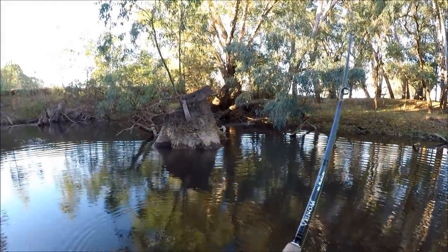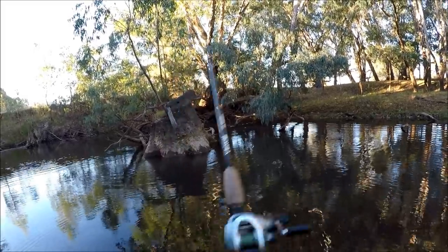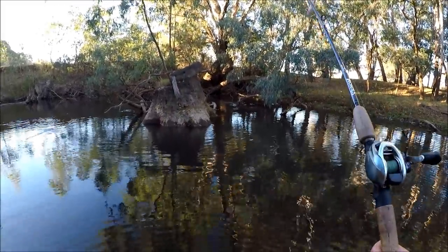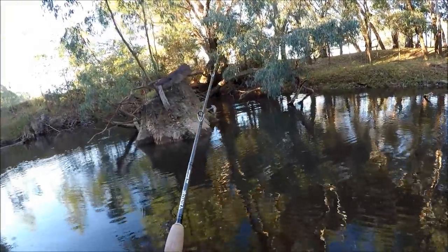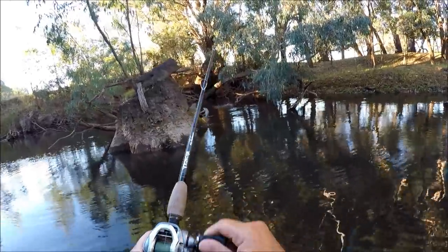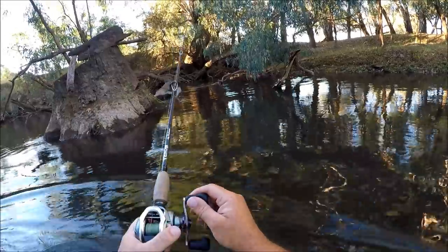Oh, on the surface! I'm not kidding! Oh, I'm going to have to swim after that. That is wrapped around 50,000 million logs. The moment that hit, I don't even know whether I've still got the fish. Yeah, still on. It's a good fish, too. The moment that hit the water, bang, before I even clicked it into gear.